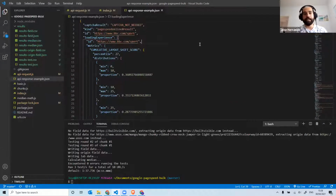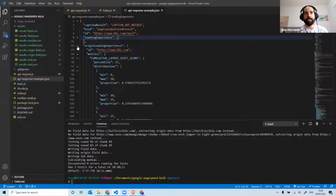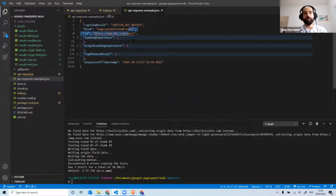I think at the beginning it's a little bit overwhelming to understand what data is what, but if you narrow it down, at the end of the day there are just three main properties: loading experience, which is field data, origin loading experience, which is field data from the origin, and Lighthouse results. As long as you decouple where the data is coming from and what it means, then it should be fairly easy. But at the beginning, it was a little bit tough to understand where all the data was coming from and what I really needed.